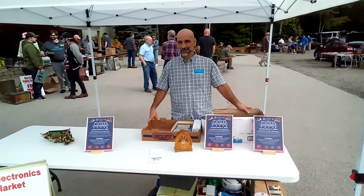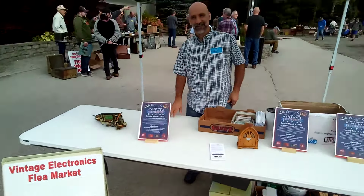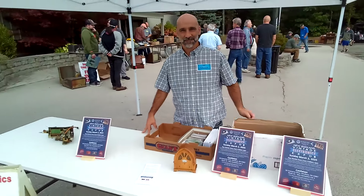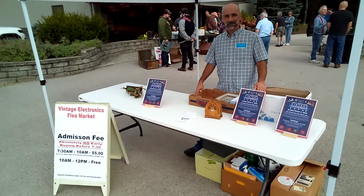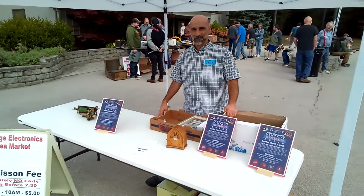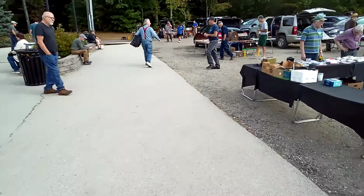entrance handled by our own Chuck, who does a great job of checking in the vendors and checking in all the public. And, you know, we appreciate that the man at the front gate does a lot of the work and is underappreciated. So thank you, Chuck.